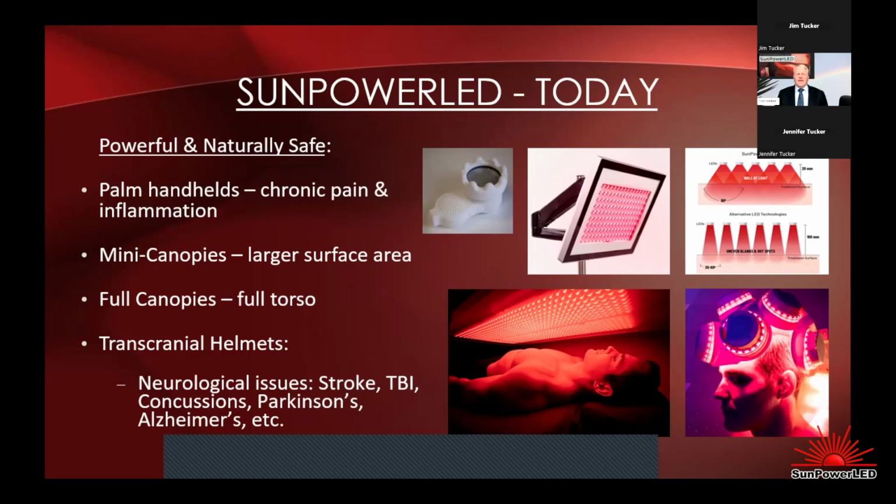We have the Palm handhelds, which really help with chronic pain and inflammation. The mini canopies, which are the units that have a larger area. And then we have the full canopies, which you see to the bottom left, where you can treat a larger area of the body. And then we have transcranial helmets that one can put on their head. There are all sorts of neurological issues, stroke, TBI, concussions, Parkinson's, Alzheimer's, etc. There's research out there that shows how light therapy can be helpful.